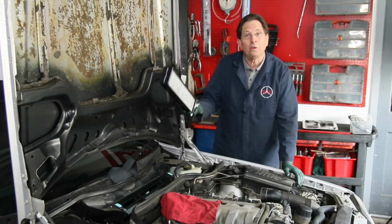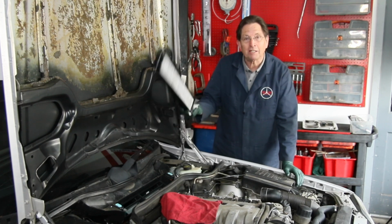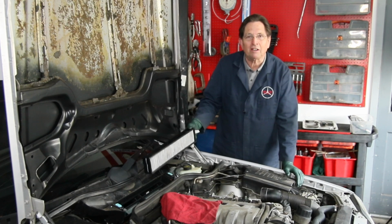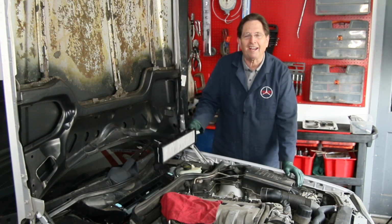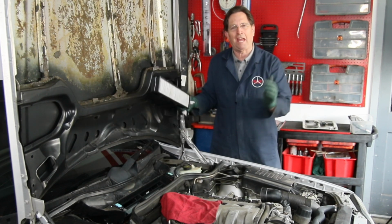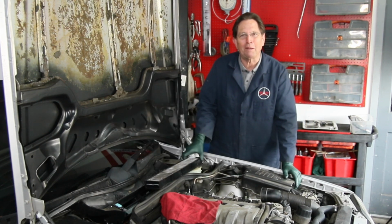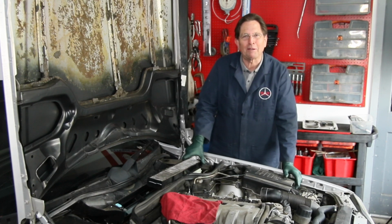So if you own an R129, I recommend you buy some of these filters, and you change them every year. Figure it out, maybe on your birthday. Okay, special present for you, go out and change the cabin air filter in your Mercedes-Benz. It's not just Mercedes-Benz. I've seen some cabin air filters in other cars.